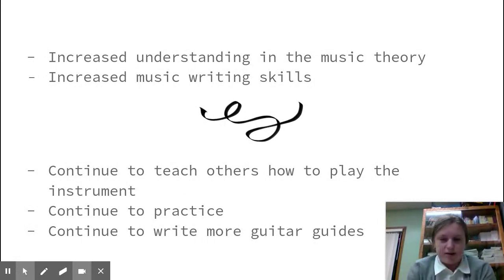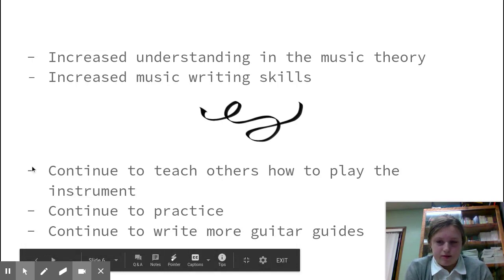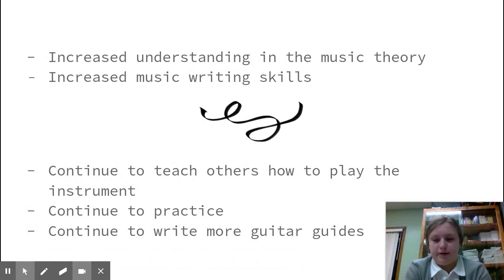Also, playing the instrument itself, I went through different videos, and I'll be honest, it did help a lot. And what I will do now to continue this ILP is continue to teach others how to play the instrument, continue to practice so I can improve myself, and continue to write more guitar guides.